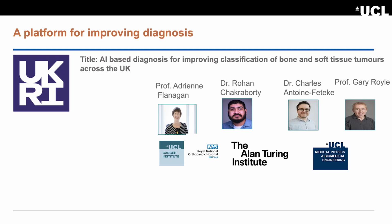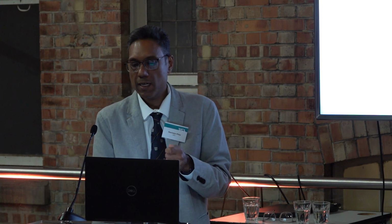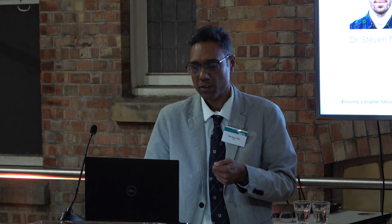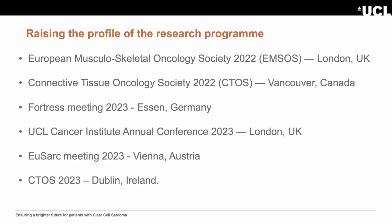Also wanted to add that here in UCL, a flagship project led by Adrian Flanagan is starting to develop tools for better diagnosis of clear cell sarcoma using the digitized images that we have generated. In terms of educating the next generation, we have a PhD student in my lab and a friend of Ed's, Stephen Motley, who's put out an educational piece that's just been accepted for publication for other pathologists to learn about how to diagnose this disease. So we've really raised the profile of the research program.